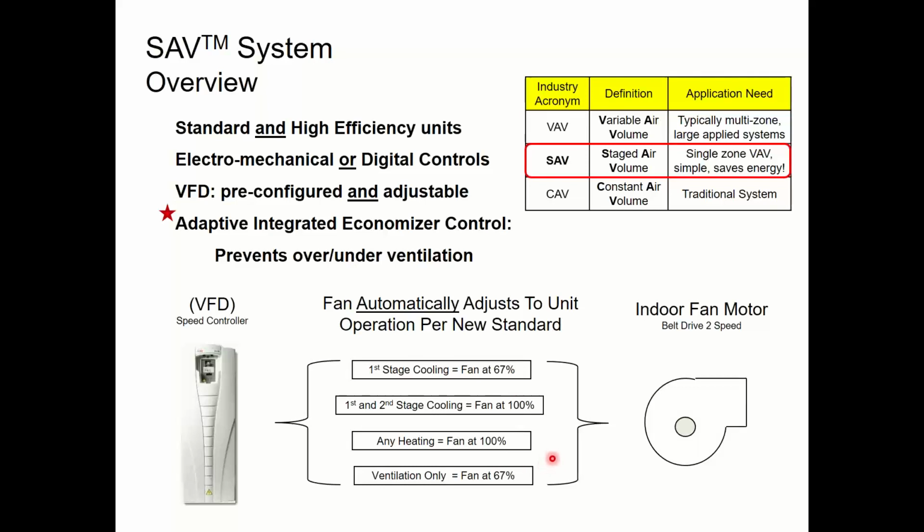So could I do it with 83 or 86% or something like that? Probably, but I only have 2 fan speeds to work with right now. So I'm going to choose to do it at the full fan speed because the lower fan speed is not going to cut it. All right, does that make sense? Anybody have questions on that?